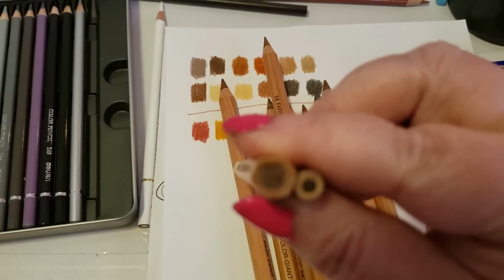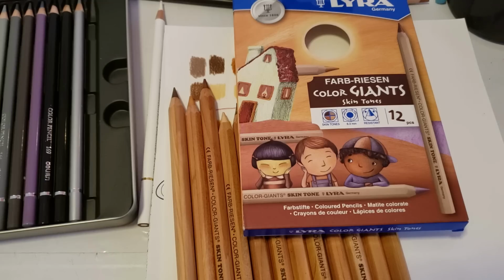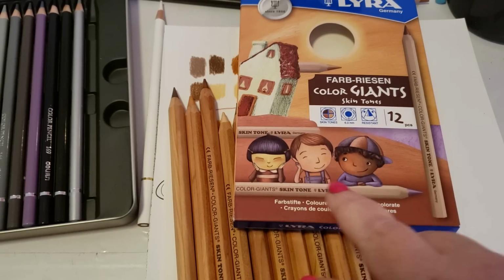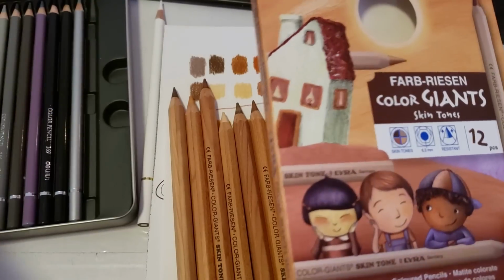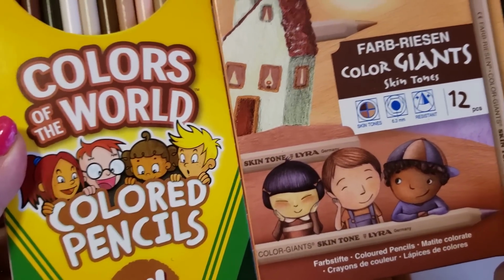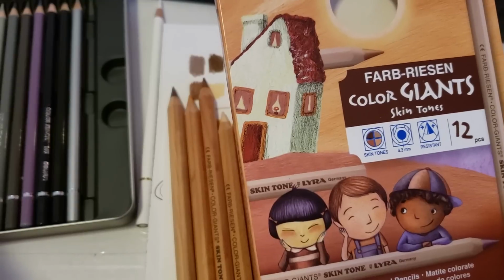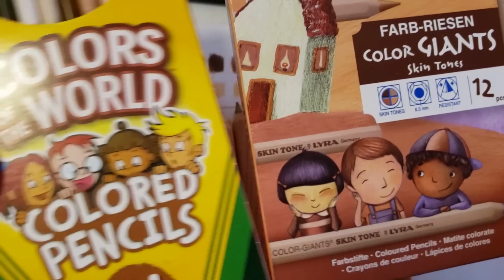Look what you're getting. I thought when I first saw them that they were crayons. Since they used the logo with the little kids, which is similar to Crayola, I didn't take these very seriously. I thought I was getting some crayons. And they're also put out for children, and I don't understand this because these are some serious pencils.